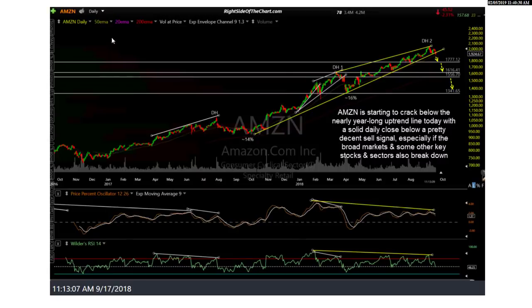Okay, and this is Amazon back then. All my charts on the site are time stamped. This is September 17th, and I was watching this wedge saying a sell signal will come when we break, and we got it. And so on September 17th, I said Amazon cracked below there, and I showed the path. I outlined my targets, and this was my final target, 341.65.